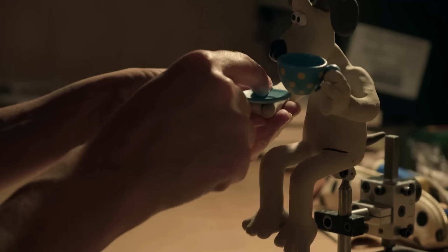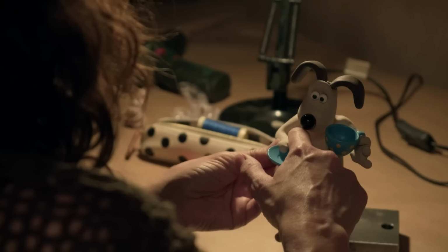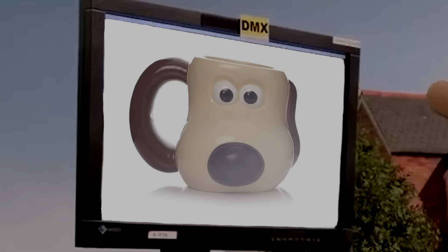Here we've got a close-up of Gromit on a kind of armature thing. It appears to be the same kind of pose from before, and you can see the clay fingers are being sculpted so that he can hold the plate. Then you've got Nick reacting to a shot. He seems pretty pleased with whatever he's seeing.